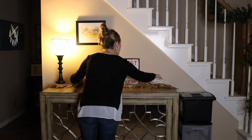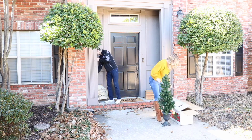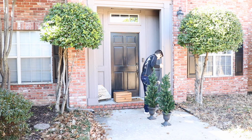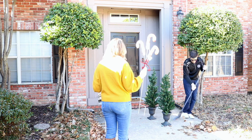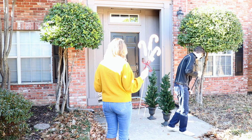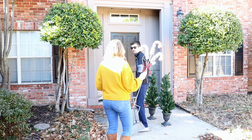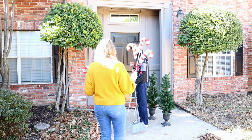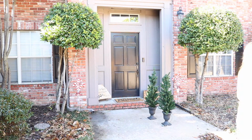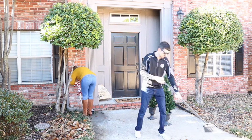Okay, so yeah, this is a few days later. That's why I'm dressed differently. But I put these little trees on each side of my door. Here, I slowed it down because my husband was raking the leaves, which he thought was so important, and he was doing it so slow. And this is when I pretty much told him to sweep the leaves a little faster, and he had a little gesture for me that I can't show. Anyway, I got these little candy cane things at Hobby Lobby again.